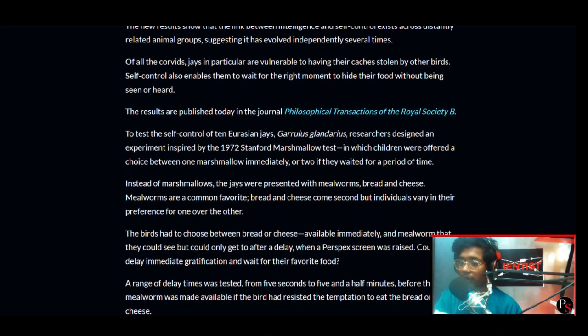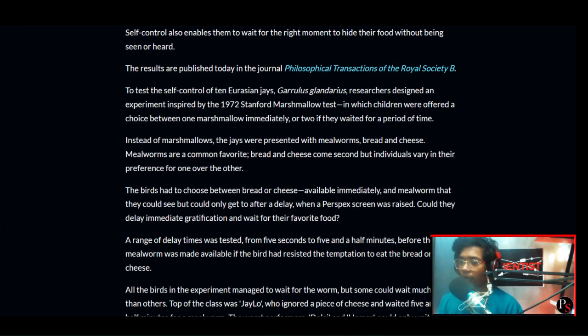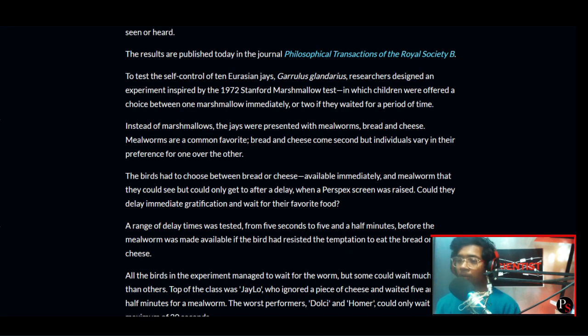The results are published today in the journal Philosophical Transactions of the Royal Society B. To test the self-control of 10 Eurasian jays, Dr. Alex Schnell and researchers designed an experiment inspired by the 1972 Stanford marshmallow test, in which children were offered a choice between one marshmallow immediately or two if they waited for a period of time. Instead of marshmallows, the jays were presented with mealworms, bread, and cheese.